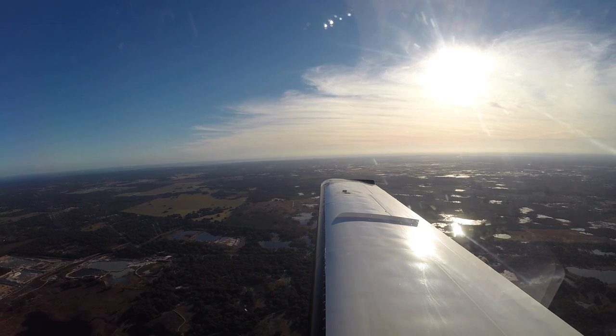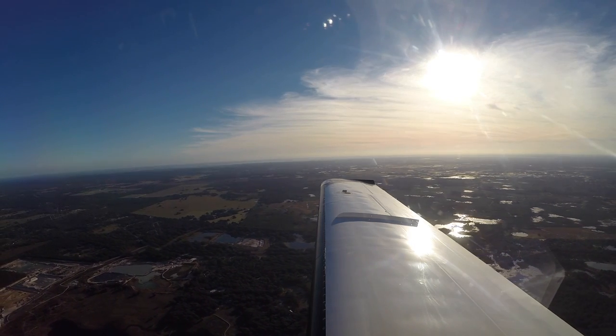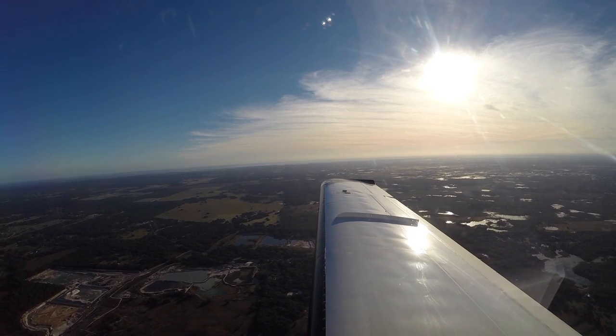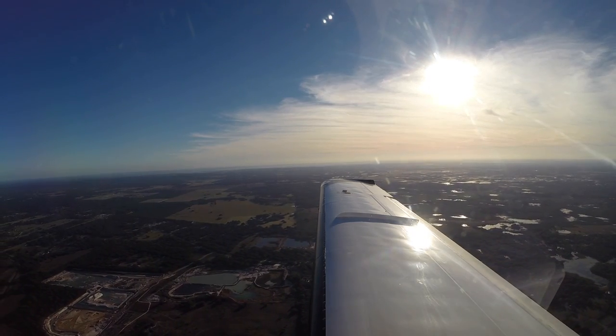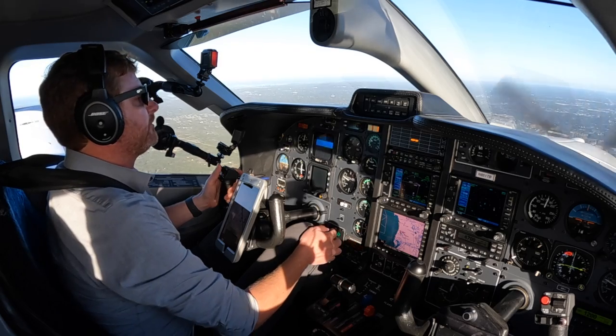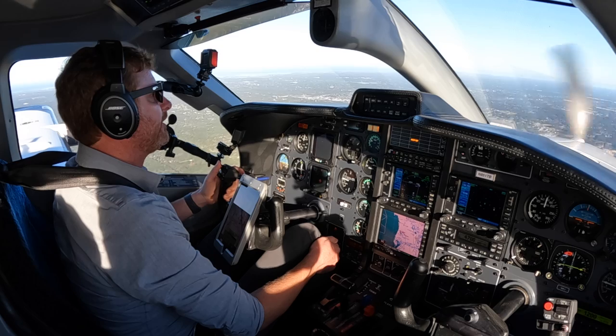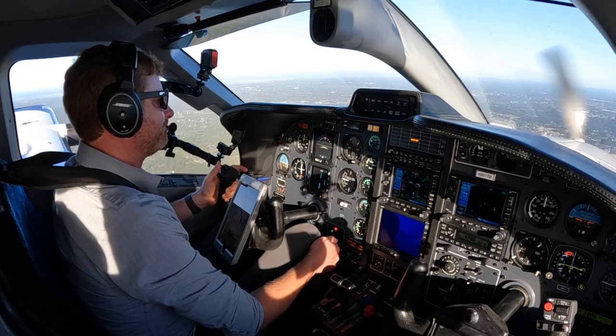All right, within our flap speed range, flaps, first notch selected. Make right traffic, runway 3, cleared for takeoff, report downwind. We'll go gear and transition, selected. We're also going to disconnect the autopilot.